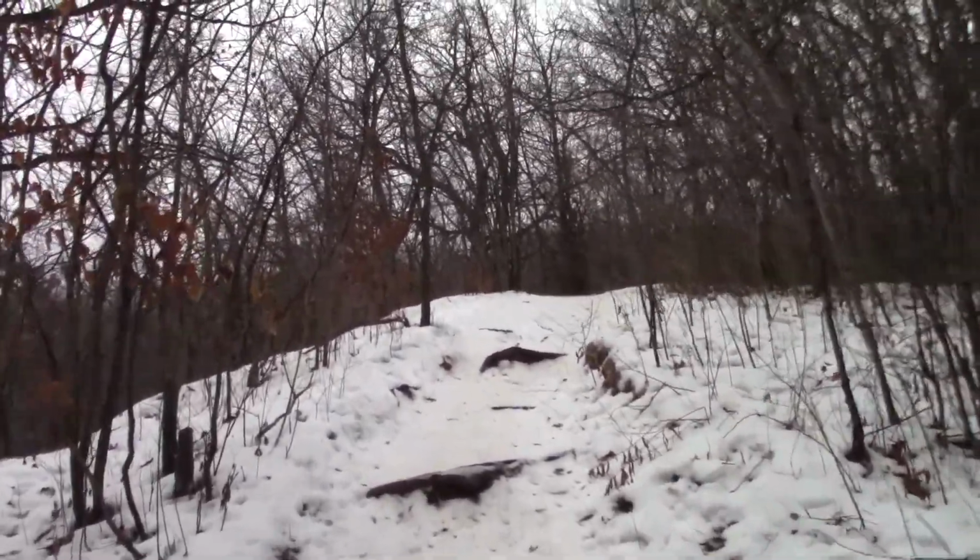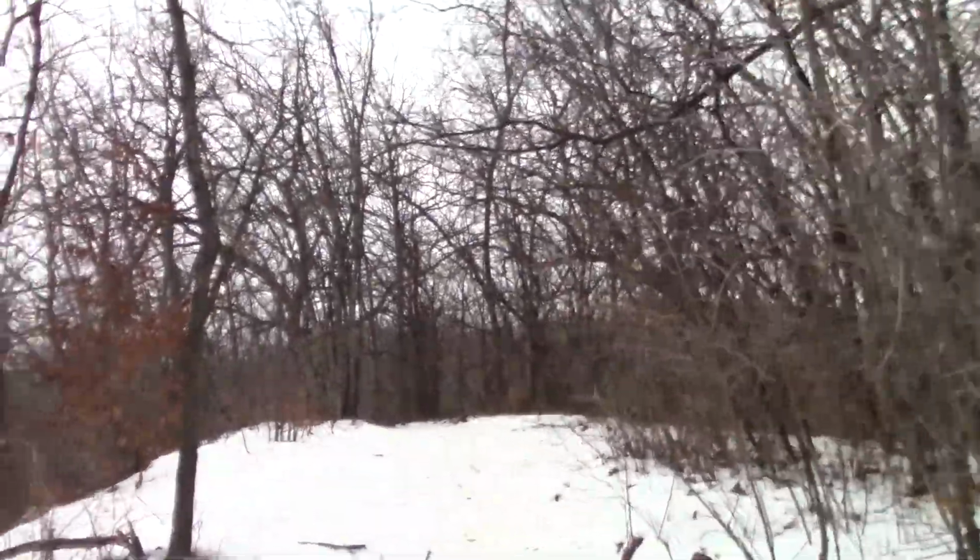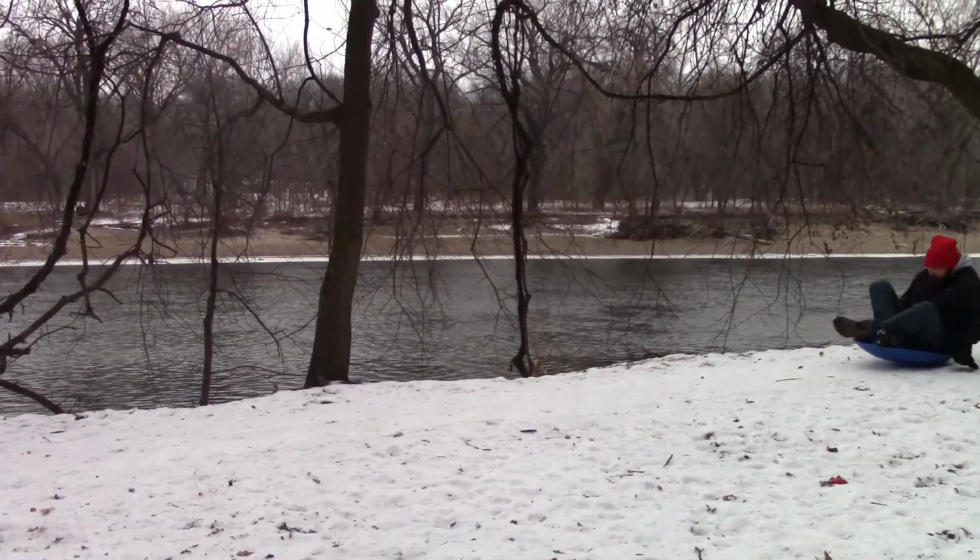And now we're on our final pathway for the day. We're going to be making our way down towards the falls. And believe it or not, we're going to be doing it in style.